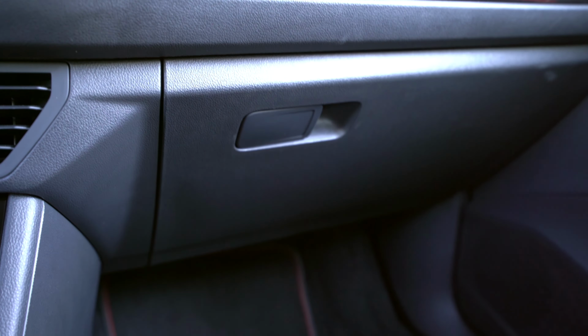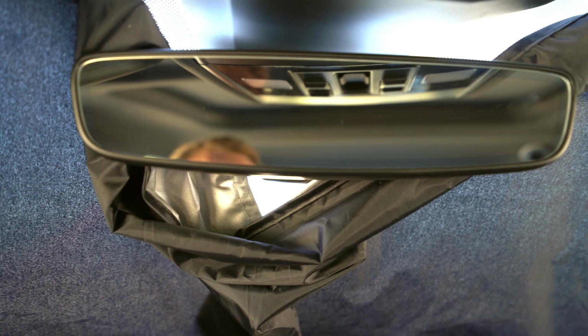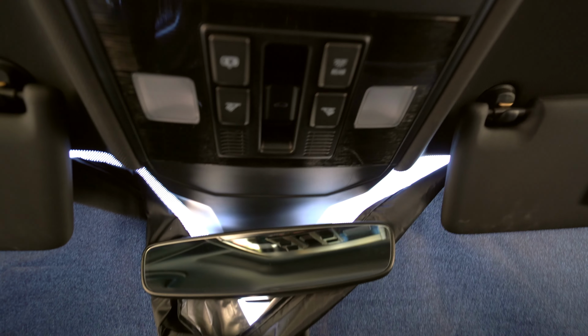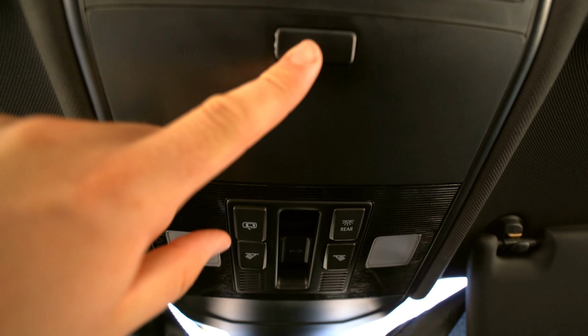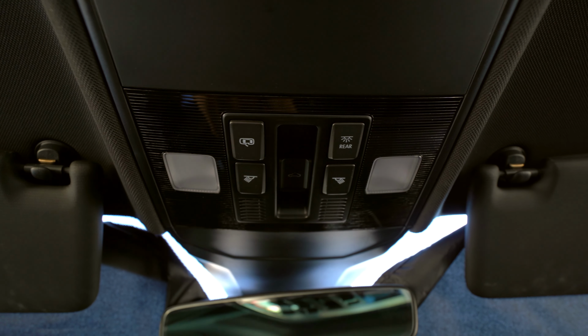The glove box is not lockable, no locking glove box, but it is really large. Volkswagen gives us an automatic dimming rearview mirror, standard on here as well. And then right up overhead, you're gonna find a sunglass holder, and then we've got LED interior lights too.